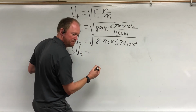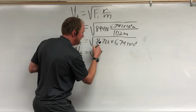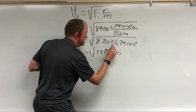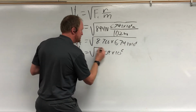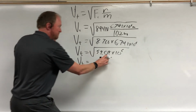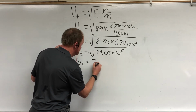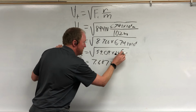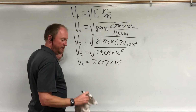The tangential velocity. Multiply these together, and we get 8.7 times 6.7 is 59, times 10 to the 6th. That hasn't changed because there's nothing else to multiply by. And of course, we take the square root. The tangential velocity is the square root of 59.09 times 10 to the 6, which is 7.687. So what times itself makes 59? It's 7.7. And so there is our answer.